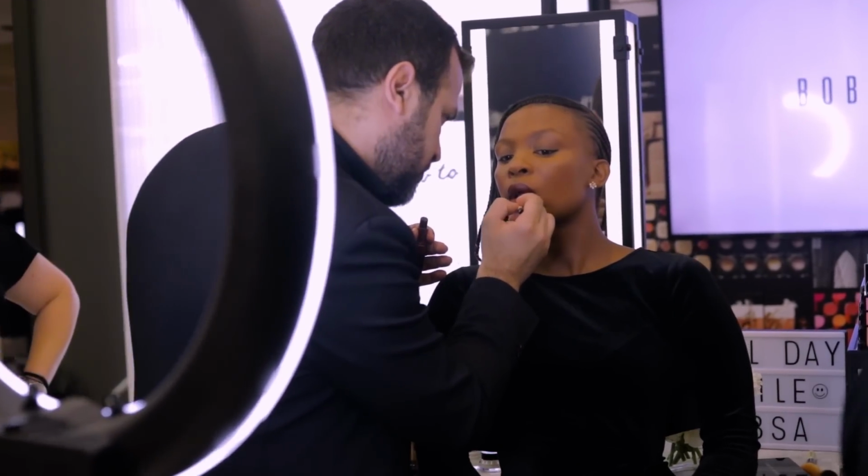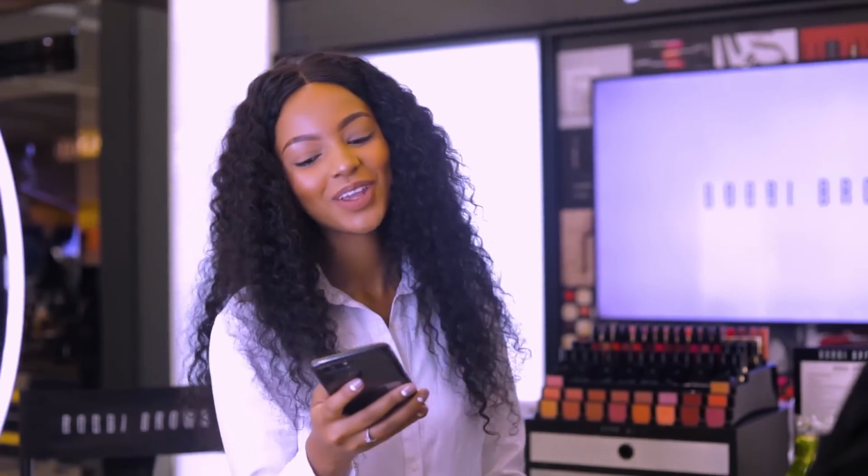So you don't need to make it too complicated. Actually, within 3 minutes you could go from your day look to a whole night look. 3 minutes, and you are ready for party.